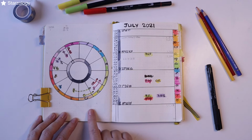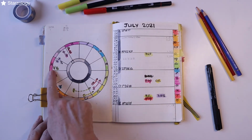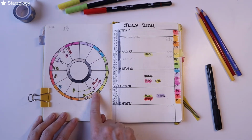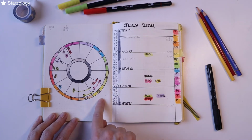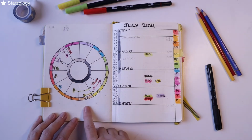I have other videos about that, and I will link them below. What I do is I colour it in. I set it for 0 Aries, and I put all the planetary positions and which planets are changing signs. Mars is going from Leo to Virgo and so on. Jupiter's going retrograde back into Aquarius, and that's what I do.